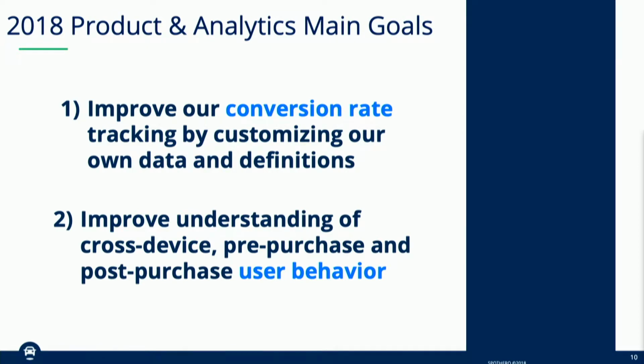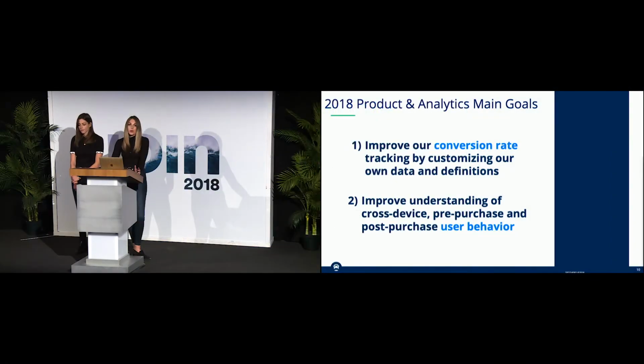The second goal was to improve our understanding of users' pre- and post-purchase behavior. This has become increasingly difficult, like Kate mentioned, going to an anonymous user flow, and as more of our customers start to exhibit more cross-device behavior. We'll share more details and background on how we've attempted to address some of these challenges throughout the rest of this presentation.